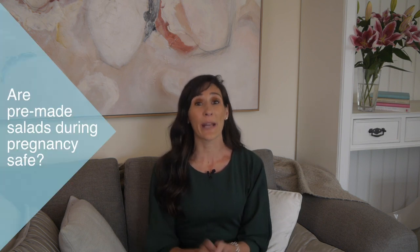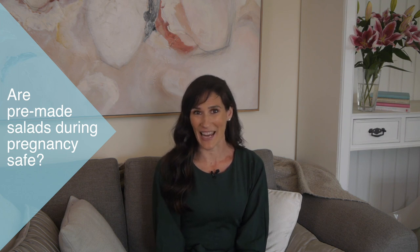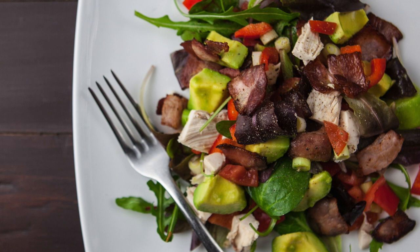Now today, we're discussing the question, are pre-made salads during pregnancy safe? I remember reading a comment by a lady in a closed Facebook group. It said something along the lines of, I was craving a burger today, so I ate it. But don't worry, I removed the salad. Now, there's a common belief that salad is unsafe during pregnancy, but it couldn't be further from the truth. Salads are healthy. You just need to know how to prepare them to minimize the risk.